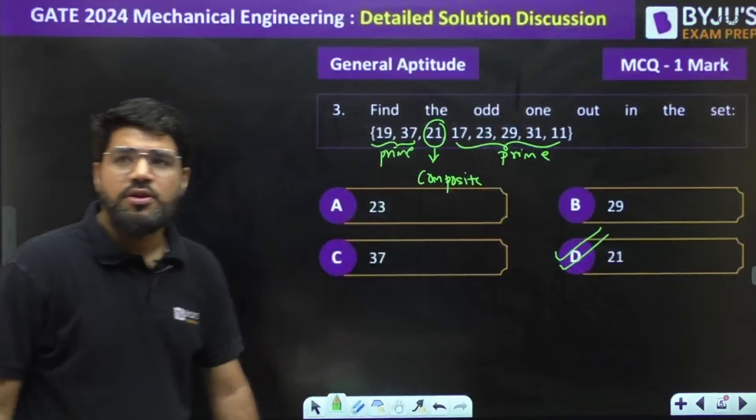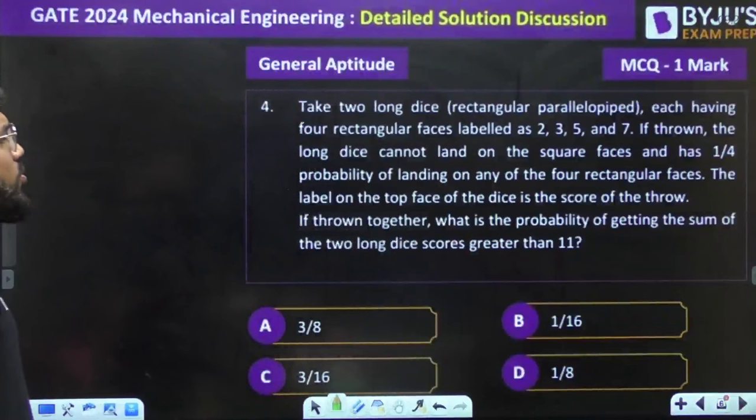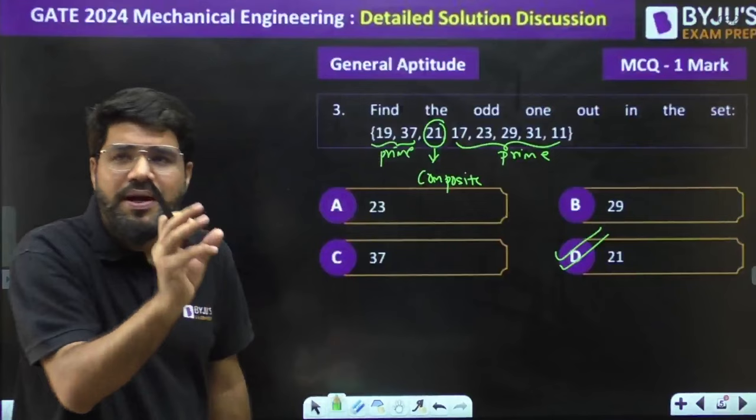Okay, simple one. Next one, going ahead to the fourth. Take two long dice. Achha, there are 2 questions on series. Dekho, it's not series, it's odd one out, but ultimately connected with numbers. And there was one more, let me go to that.